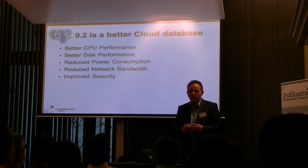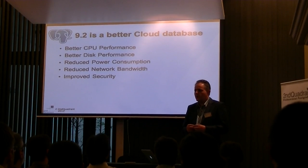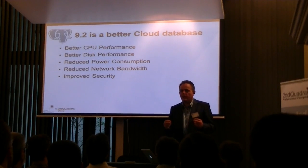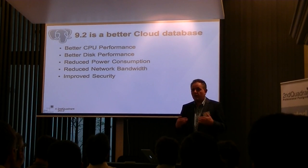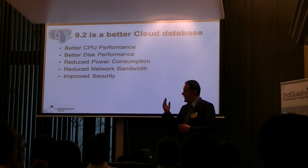So if you're using virtual databases and virtual operating systems, then your power consumption is greatly reduced, massively reduced for many parts of the day. So the cost savings that you'll get from running Postgres is going to cost significantly less to use this in the cloud and elsewhere.